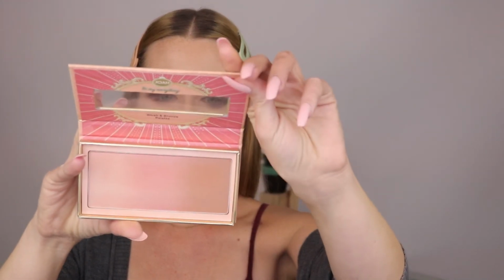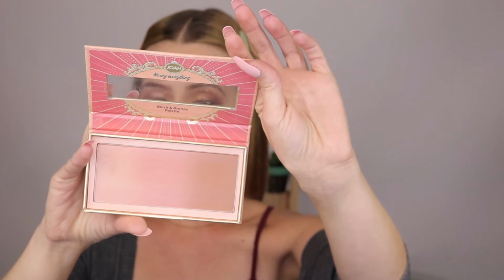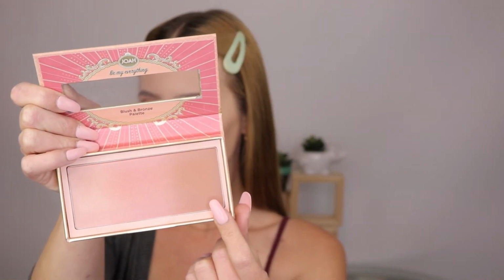This is from Joa Beauty, and it's the Be My Everything Blush and Bronzer Palette in Sunrise. I'm definitely going to go in with this shade right here to warm up the face. Unfortunately, I did not pick up just a regular bronzer, so this is going to be my contour and my bronzer all together. I thought that I had picked up literally a full face, but it's okay. I don't have to have both, but already I can tell that I like the shade. I actually think this is probably perfect for my skin tone right now.